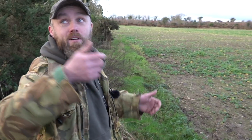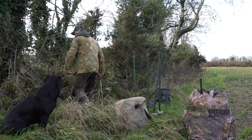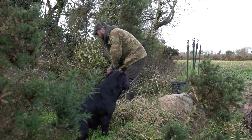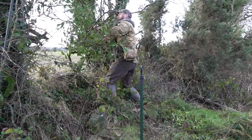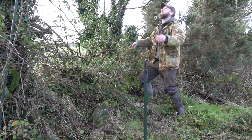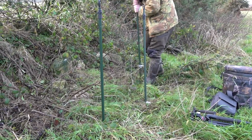So what we have now is sun at our back, and wind at our back also, which is going to be a big help. The main flight lines come across the middle of this field, from the big valley further off, back up the hill. They're coming in to feed in this, so we'll get the height set up now, get it nice and right as we want it, get ourselves comfortable, and then we'll pitch out the decoys.